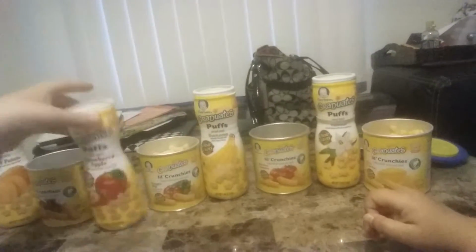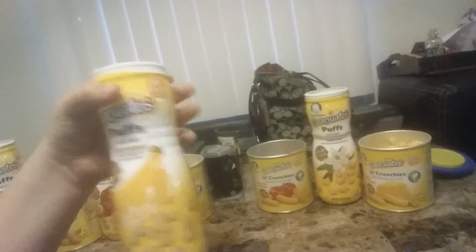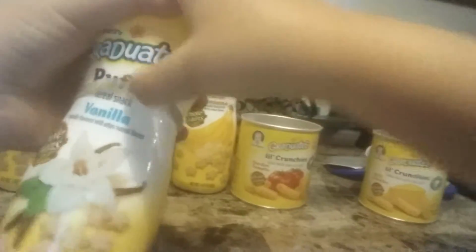We have sweet potato puffs. We're gonna try two of the puffs because they're small. Then we got Little Crunches. I'm trying vanilla puffs first. Cinnamon maple. Okay, let's try that first. We got puffs, strawberry apple. Them in a pattern. We got Little Crunch veggie dip, which is apparently one of the most flavorful and tastes like Cool Ranch Doritos. We have puffs cereal banana. We have Little Crunches garden tomato. We have puffs vanilla. And finally, we have Little Crunches mild cheddar.